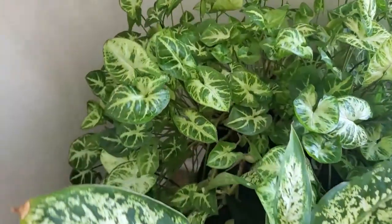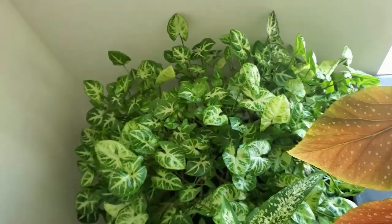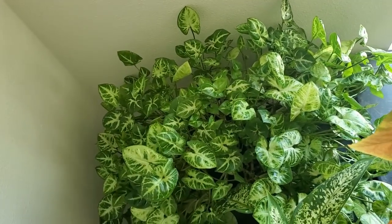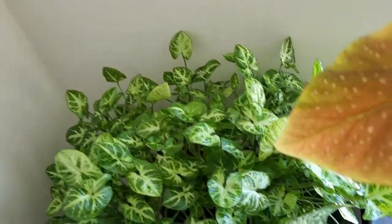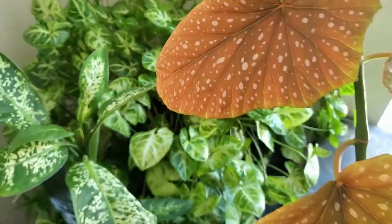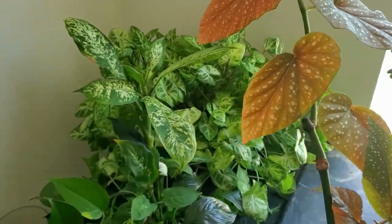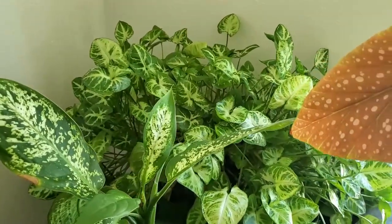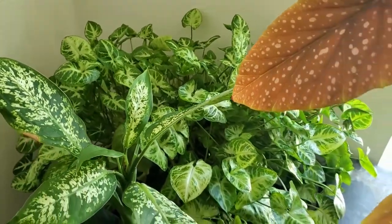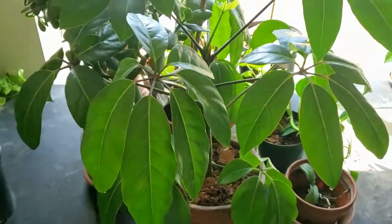Okay. Back here is one of my first plants that I've ever gotten, which is an arrowhead vine, also called a Syngonium podophyllum, if I'm pronouncing that right. It's kind of tucked away in there, and it's probably about 5 years old. I've been doing this for like 5 or 6 years now.